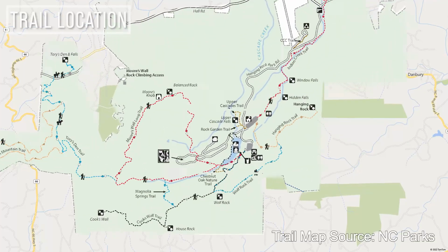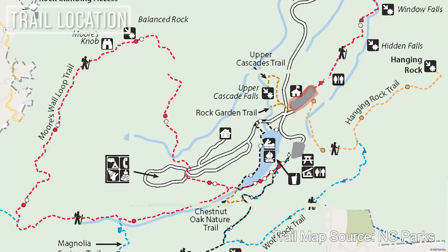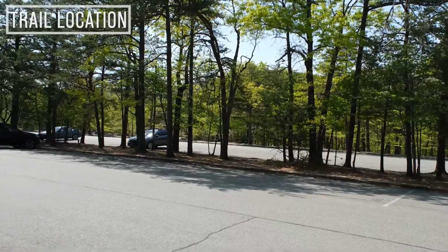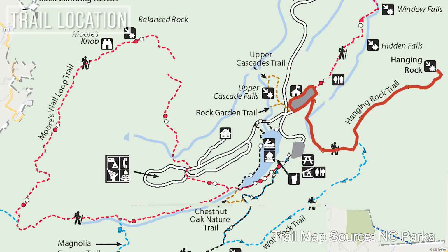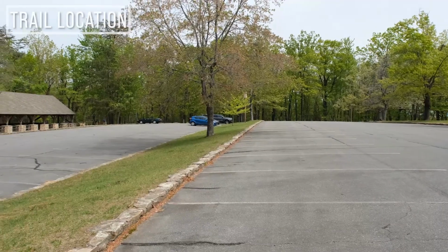The Hanging Rock Trail begins at the visitor center for the park. You'll find the parking lot here is large, but keep in mind that multiple trails start from here, with the Hanging Rock Trail being very well traveled. So if you're looking to avoid multiple people at the summit, an early start or visit on a weekday is recommended. With that, if you're looking to start Moore's Wall Loop Trail from its main trailhead, head past the visitor center parking lot down to the parking lot near the lake, with the trail starting near the stone bathhouse.